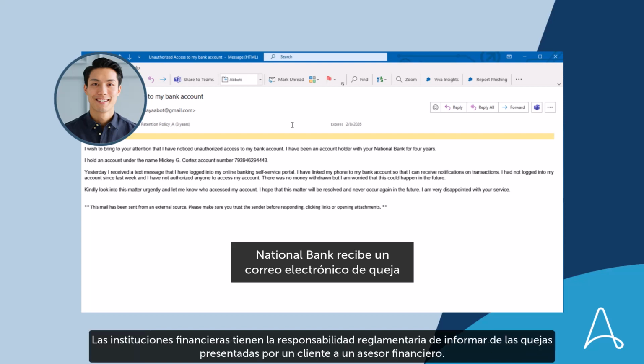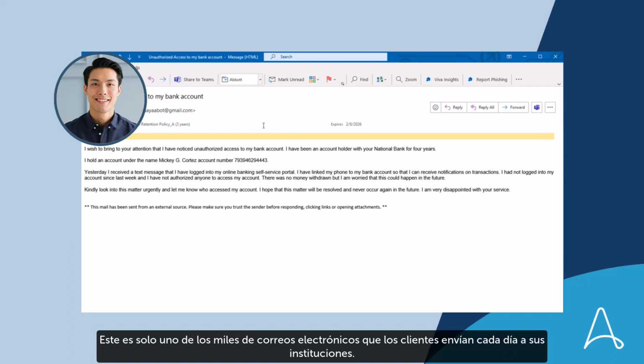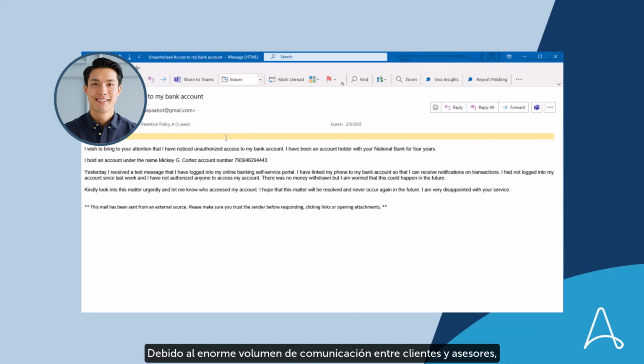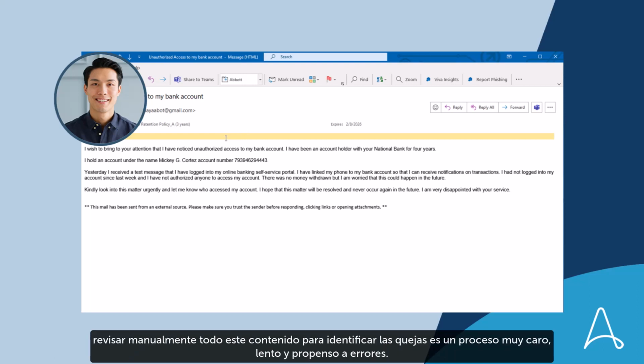Financial institutions have a regulatory responsibility to report complaints made by a client to a financial advisor. This is just one of thousands of emails that clients send to their institutions every day. Because of the sheer volume of communication between clients and advisors, manually reviewing all this content to identify complaints is a very expensive, slow, and error-prone process.